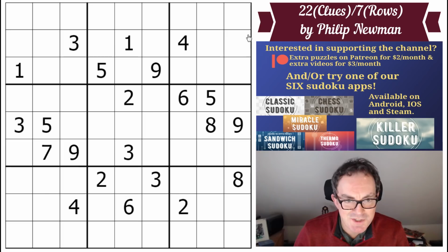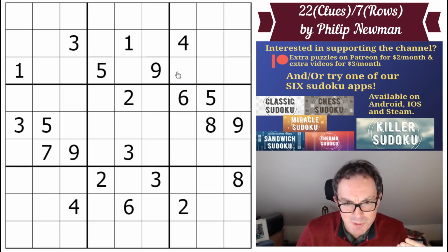These 22 digits are arranged over exactly 7 rows of the Sudoku. That's quite interesting, but not remarkable, except you may think, well, 22 digits arranged over 7 rows, 22 divided by 7 is often used as an approximation for pi. So there is a definite pi theme going on. But here's the kicker. The 22 digits that Philip has put in this puzzle are the first 22 digits of pi. And they're the first 22 digits of pi in order.